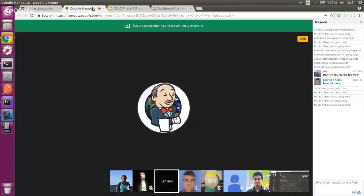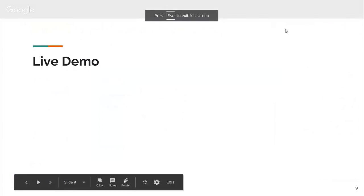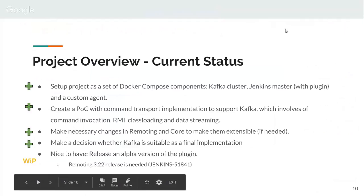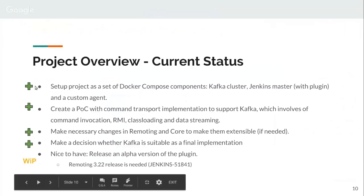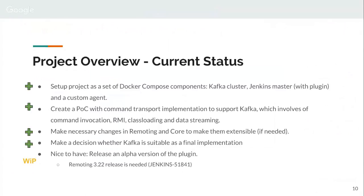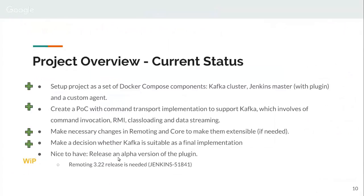So we have several minutes left. Maybe I'll run quickly through my slides. Let's talk about the current status. Compared to what was planned, we have four steps finished. The pending task is to release an alpha version of the plugin, because we still have some small issues with the implementation, and we also need to wait for the core and remoting to be released. So currently we cannot release by the end of this phase.